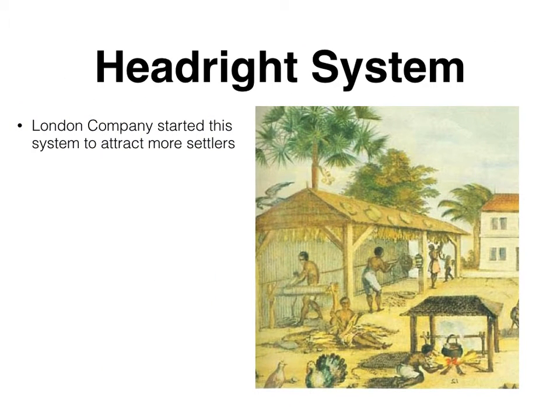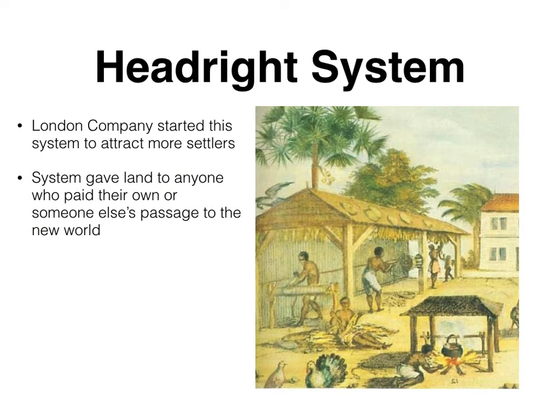All right, so London Company started this headright system, which we'll find out more about later, to attract more settlers to the area. The system gave land to anyone who paid their own or someone else's passage to the New World. So you got land if you paid for your own passage or someone else's passage to the New World. Large plantations were established because of it. So if you had enough people that came there, you could actually set up a large plantation because they give you land.